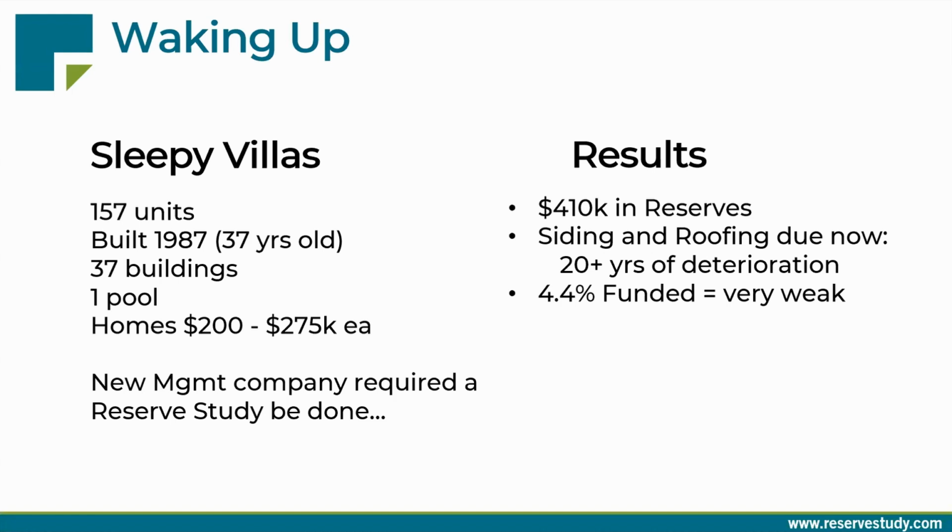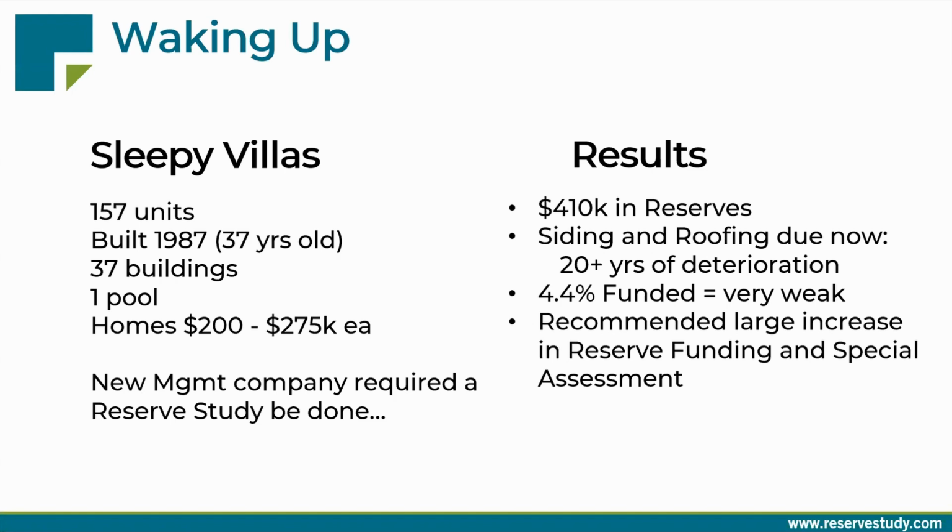And remember what you just learned, that nearly 1/3 of associations out there fall into this weak range and have a high incidence of special assessments. So that's not uncommon. What we did here is we recommended large increases in reserve funding and a special assessment. And in this case, it's very difficult for the association to pass a special assessment and catch up from 20 plus years of deterioration. So we're going to take a look at what they did and how they did it by taking a look at our online software tool called uPlanIt.